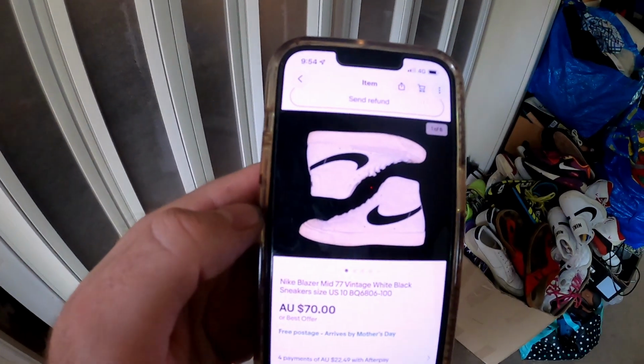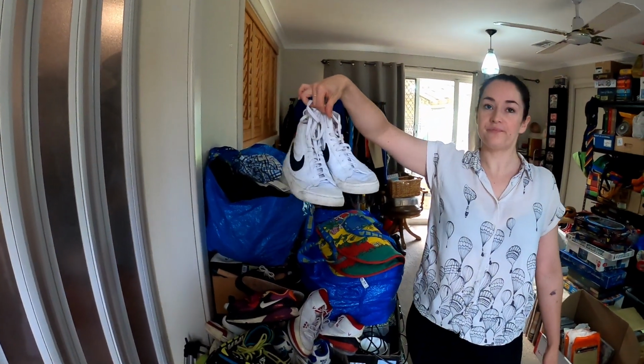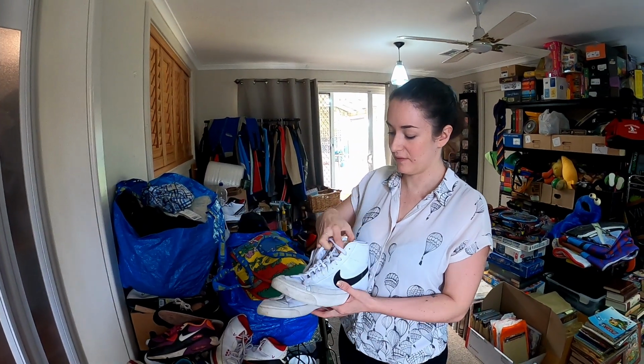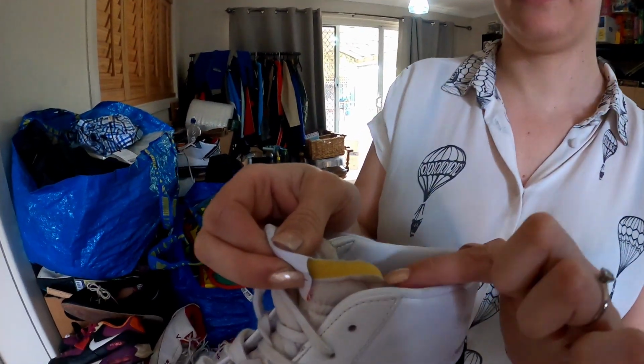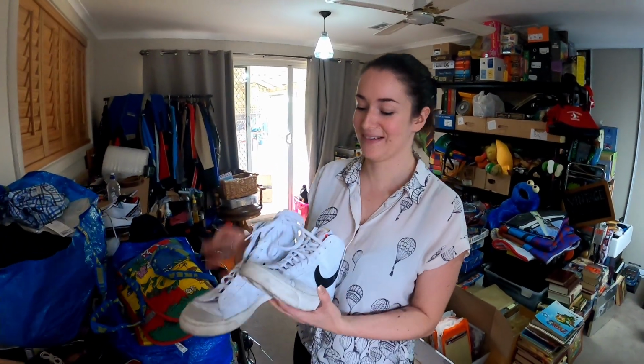Here's a quick sale for you. I picked these Nike Blazer Mid 77s, so they're made to look vintage. I paid $19.99, probably a little bit less actually. I probably paid 17 bucks because I did have 20% off, and they sold for 70 within like 3 days. So I think it was faster than that. Look at this, they've purposely made them look like vintage Nikes, which is awesome. For my size, I probably would have kept them.